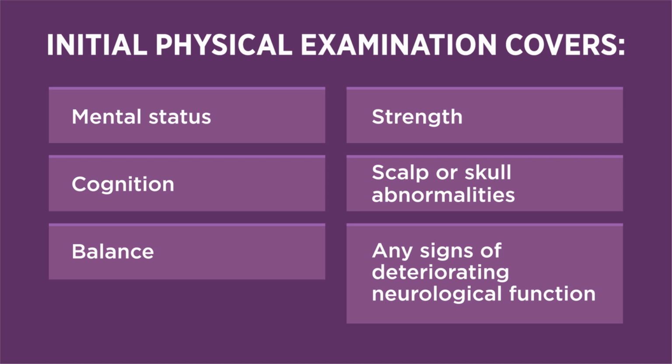Your initial physical examination should involve a detailed neurological examination, including mental status, orientation, and level of consciousness, cognition, including memory, balance and coordination, strength and sensation of the extremities, evaluation for scalp-skull abnormalities such as hematoma, tenderness, or depression, and for cervical spine tenderness injury, and any signs of neurologic deterioration.